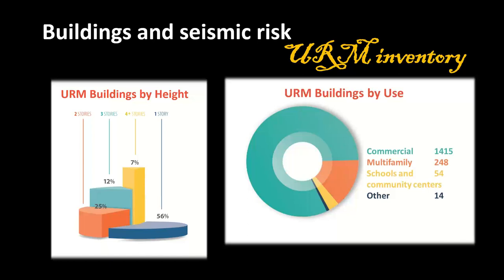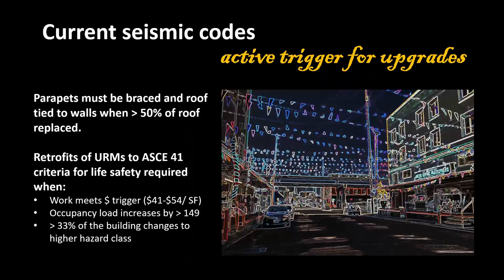Right now, the code requirements for the city of Portland are that when you re-roof a building and you do 50% or more of the roof, you have to brace the parapets and tie the roof to the walls. People sometimes skate on that requirement, actually it seems often, because they get a permit to do 48% of the roof and then they come back and get a permit to do the other 48%. Somehow the whole building gets re-roofed and they never do any seismic work.